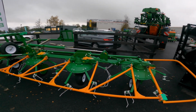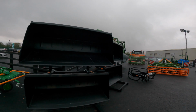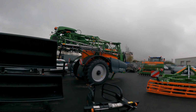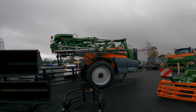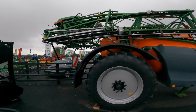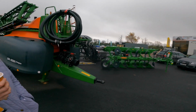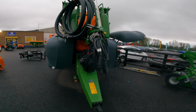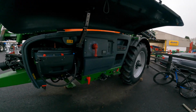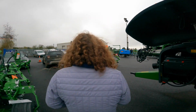Oh, it's a nice bit of kit, alright. Buckets. It's a big sprayer. It does make our self-propelled sprayer look nearly small in comparison, doesn't it? Some sprayer now. It's a big red lever, isn't it? I just want to touch it. Don't press the red lever.